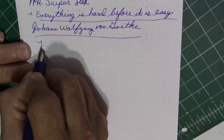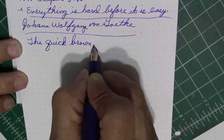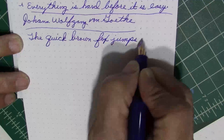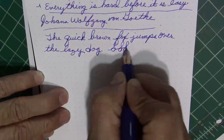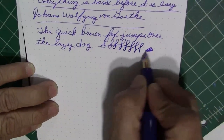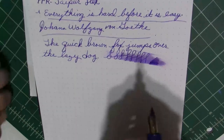Now we'll do some writing. Okay, we'll just do, and I'm doing some flexing with that, and we'll do some wetness test there, and you got some wet. I like it, love it, and that's where my heart is, in this nib. It's just a great writer.